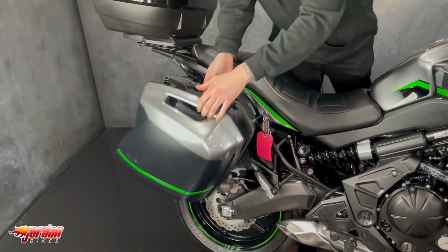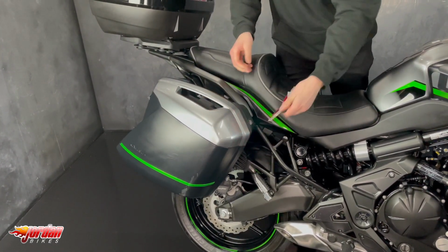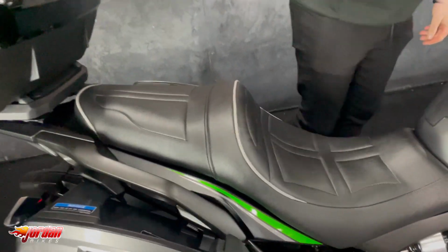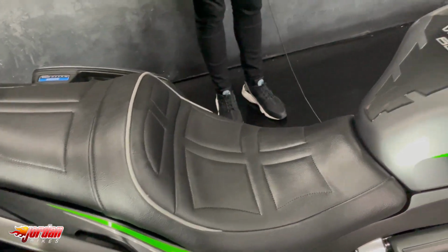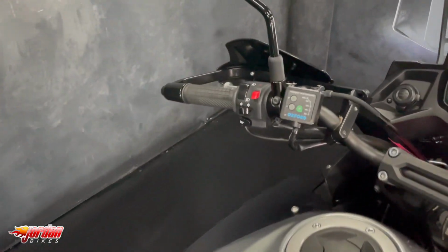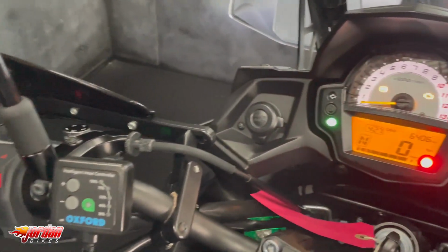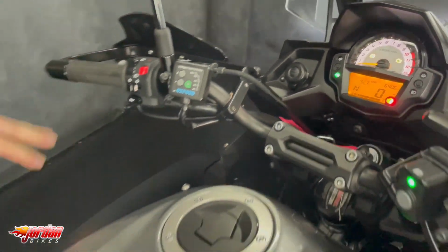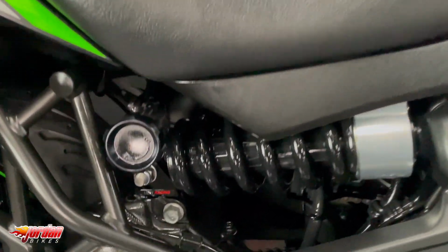It has got the inner bags. It's a beautiful bike. It's got some engine protection, heated grips from Oxford. It's actually been lowered a little bit as well, and it's got a comfort seat on there. You get a full digital display, you get ABS, and they're a fantastic bike to ride. Restricted, you can actually ride these on an A2 licence as well.